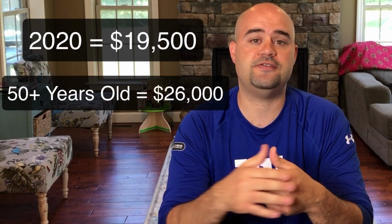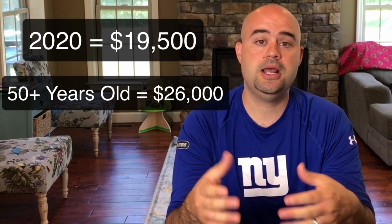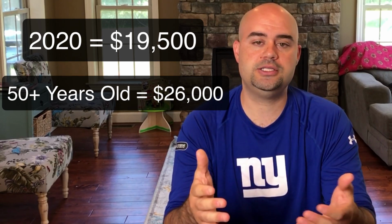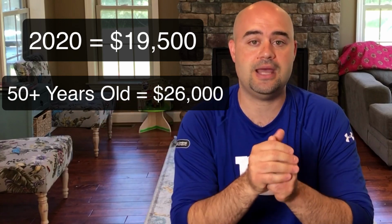The first one is very well known, and that's contributing to your retirement plan through work, like a 401k, a 403b, or a 457 plan. In 2020, you could contribute $19,500 if you're under 50 years old into those accounts, and it's a tax deduction. That will save you a lot of taxes in this year. But all you're really doing is deferring the taxes to retirement. So you will end up paying taxes on that money, it's just later on down the road. But that is a good option to reduce your taxes in this year.